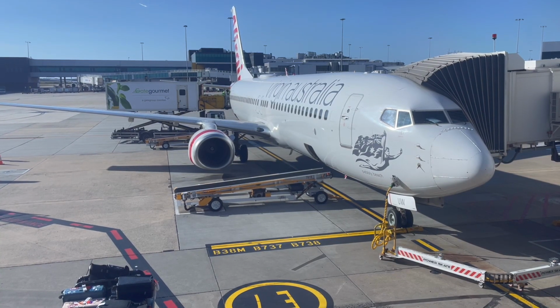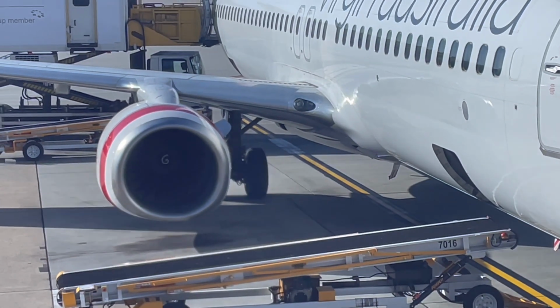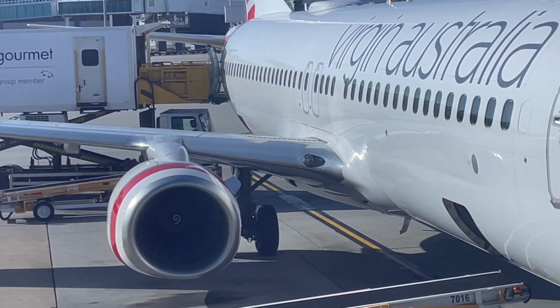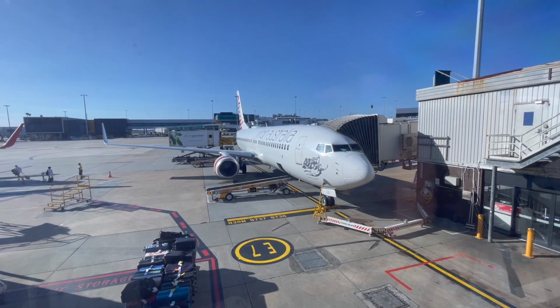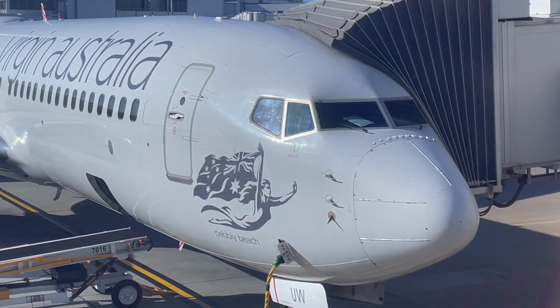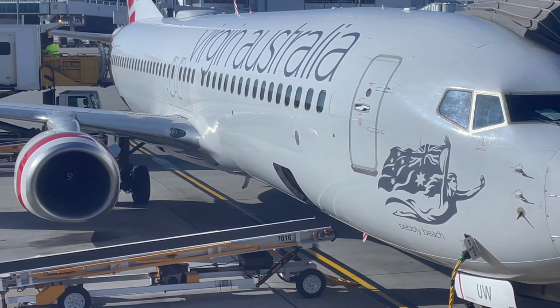Let's meet the ride taking us down to Hobart, Victor Hotel-Victor Uniform Whiskey. This plane is actually about 13 years old and holds 8 passengers in business class and 168 passengers in economy. I was just looking up some data for this plane and it actually first flew for Virgin Blue before entering the Virgin Australia fleet. The aircraft is named Pebbly Beach, which is actually located in New South Wales.